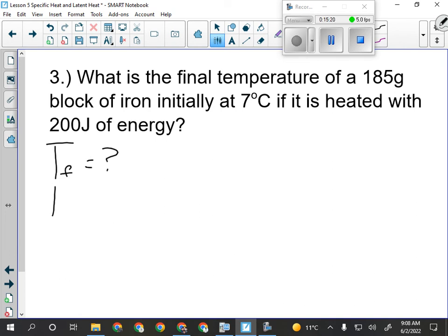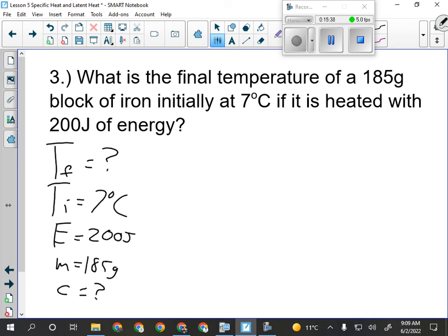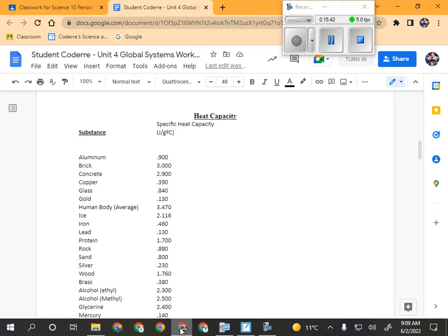We know the initial temperature is 7 degrees Celsius. It's heated with 200 joules worth of energy, and has a mass of 185 grams and is made of iron. Sorry, I do know that, I just have to look it up. So iron, 0.130, right? No, 0.460, sorry. Yeah, 0.460.